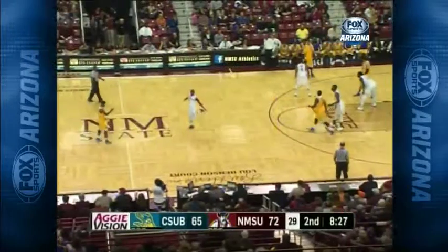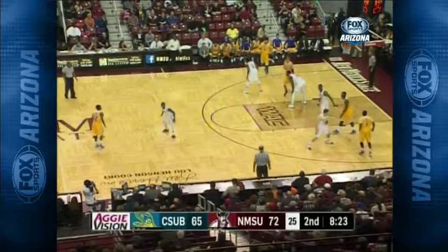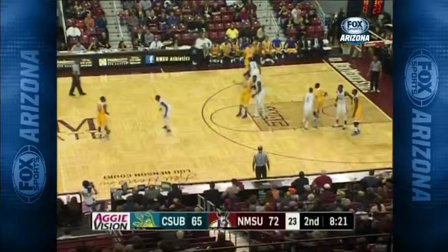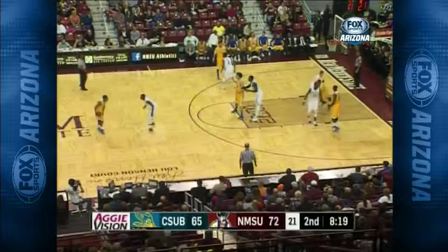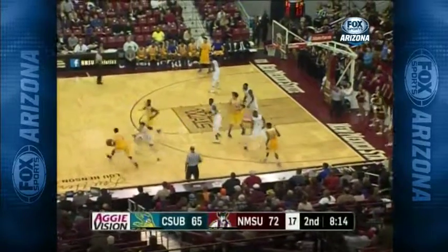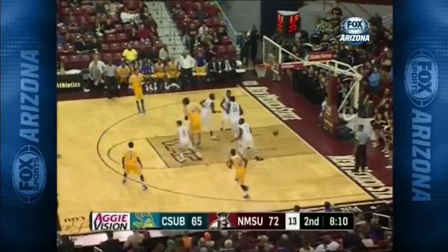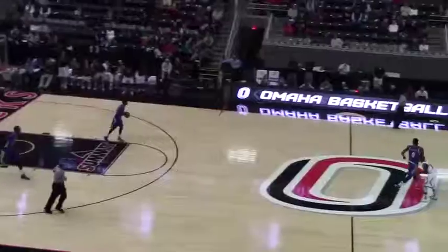Stephon Johnson, 13 points, 8 rebounds. He's playing with 4 fouls. Grayson running the show for Rod Barnes' Roadrunners. Man-to-man this trip for New Mexico State. Free throw line jumper good by Johnson.